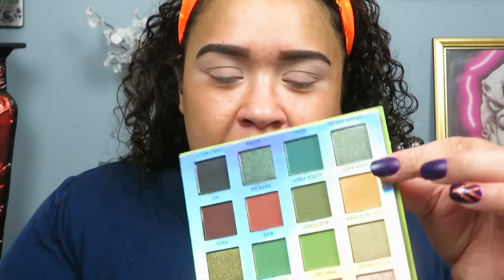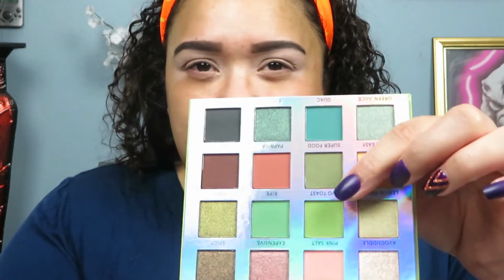So I have already set my eye primer with some translucent powder. I use the Rimmel Stay Matte Powder, as well as my Ride or Die OG by Revolution. This is the Eye Elements in Central. This one is almost out. I am so excited to finish this up and open a fresh one. Does anybody else get satisfied from finishing product? I definitely do. So I'm gonna start off with this shade called Over Easy right here. And I'm gonna follow that with Avo Toast, which is this shade right here.